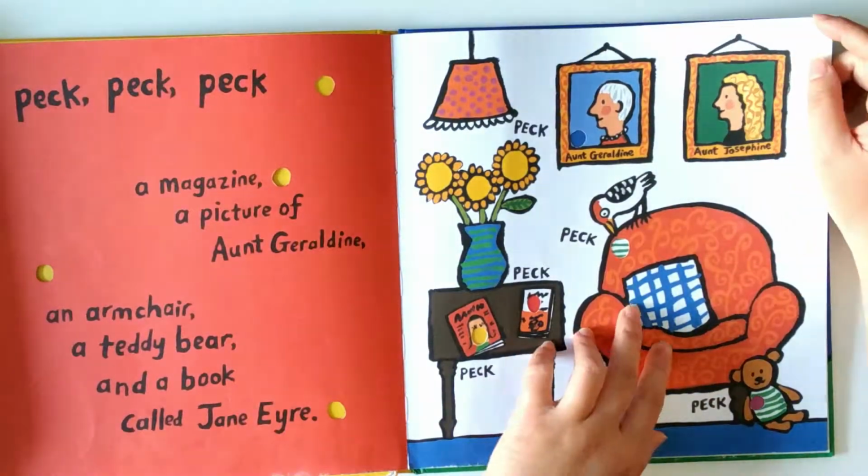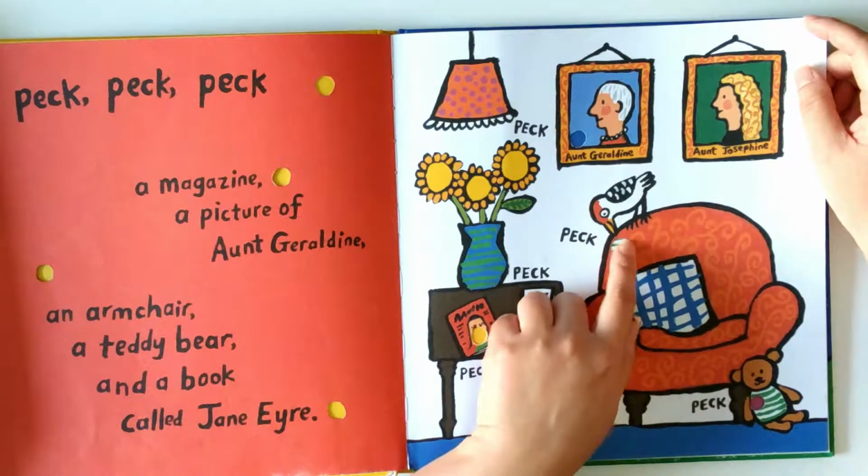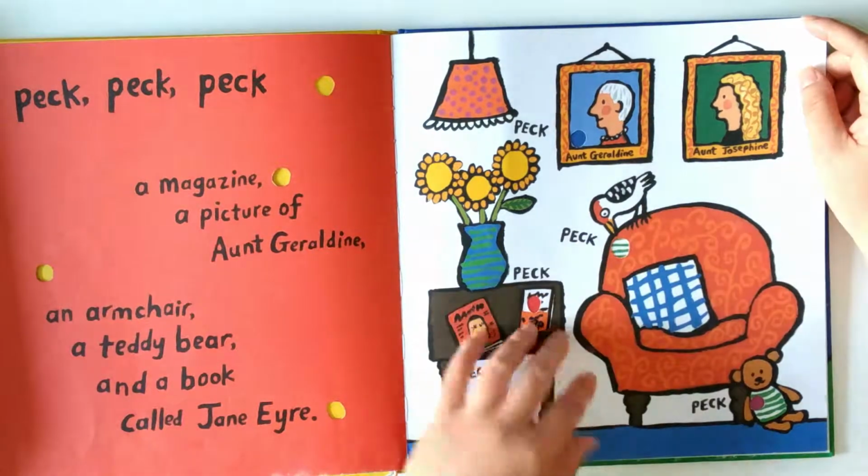Next one here reveals a pattern, and you can point out the pattern to your kid, and this one here shows stripes.